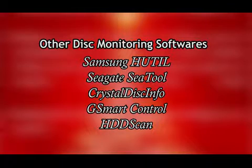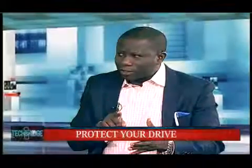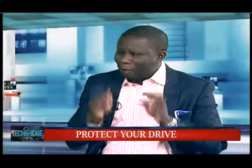All of these are not so heavy on your laptop, and they are basically free. You have GSmartControl, you have HDD Scan. So just Google this stuff and download them. Don't download a virus into your system. No, that's why we're calling the names. Download from a verified, trustworthy site or software, so that at least you can enjoy the benefits.